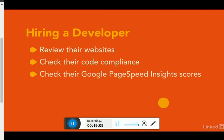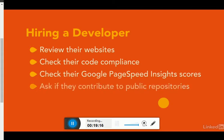Ask them if they know why one of the sites in their portfolio is poorly optimized, and get a sense of how they might approach the problem. It's also a great idea to ask the developer if they're contributing in any public repositories. You can ask to see their Bitbucket or GitHub account and review their activity. Someone who is leveraging the latest technology and using these repositories might be a step ahead of others. Also, ask them how they manage their projects. Do they use software such as Jira, Assembla, or Basecamp to keep tasks on track?